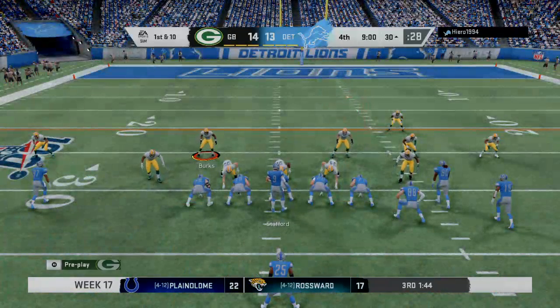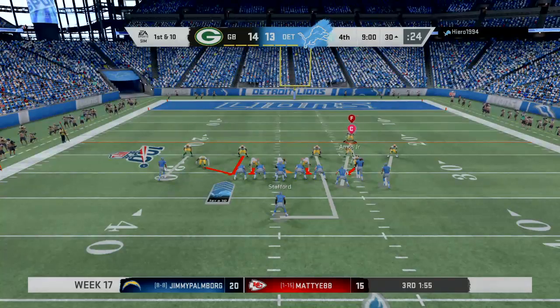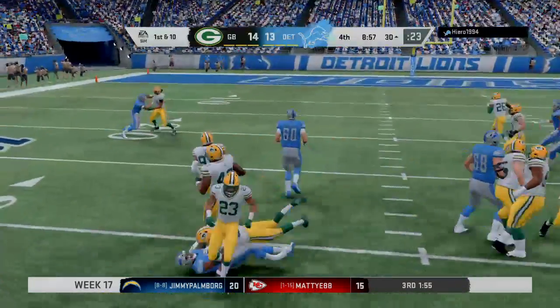If you're thinking of a comeback here, you go to 2016. That's when Stafford had an NFL record 8 fourth-quarter comebacks. But last year, despite playing all 16 games, he had 0.